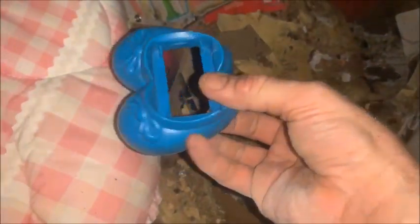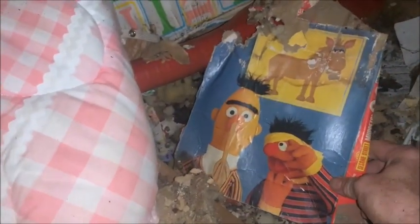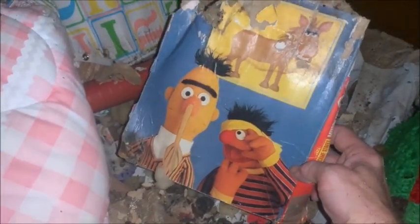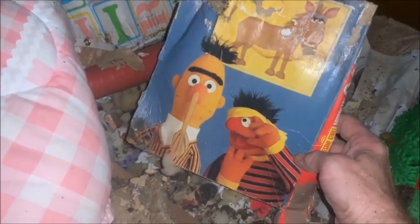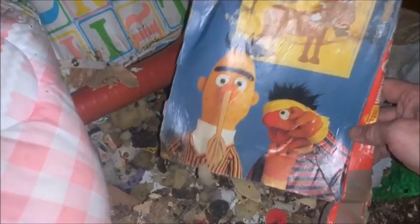You guys, I lied when I said I was gonna stop picking through this crib, and I found the shoes to that weird Mr. Potato Head-like toy, and the box to the puzzle. Why does Bert have a spatula or a spoon on his nose? Oh, they're playing Pin the Tail on the Donkey, and Ernie accidentally pinned the tail on Bert's nose. That's adorable. That Ernie, always up to shenanigans.